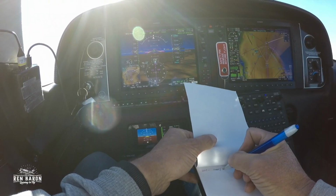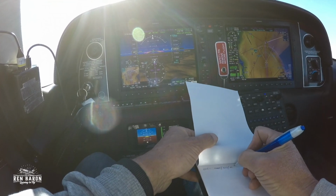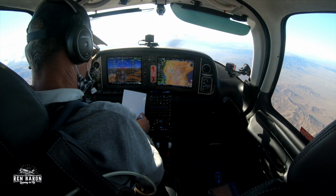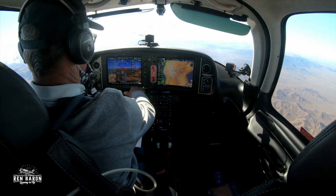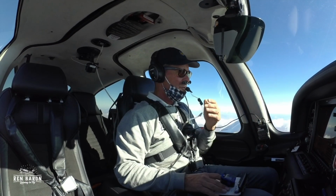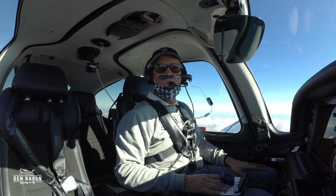Cross Clar at and maintain 13,000 at 250 knots, Las Vegas, altimeter 2981. Clar at 13. On the right tank, 84 gallons. Contact LA Center 132.62.